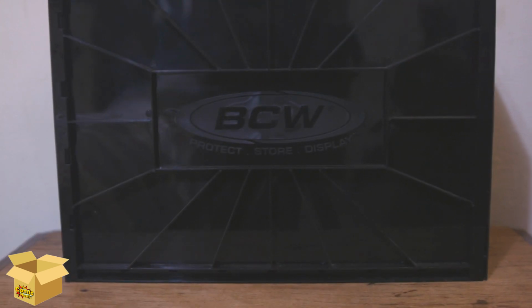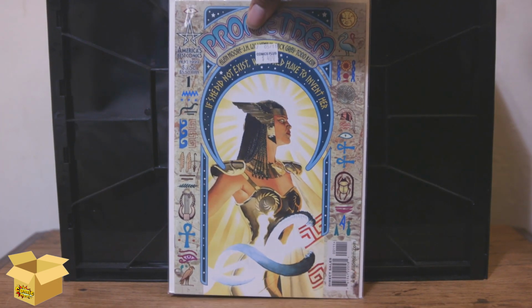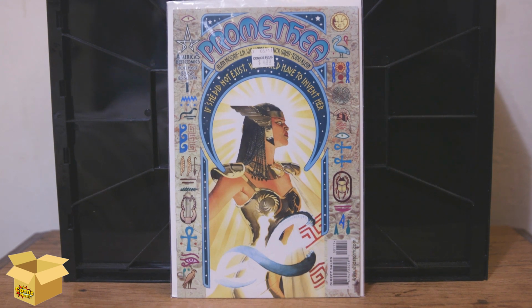Now here's a book that is another super hard to find book, and I was thrilled. While I do this here, I don't want this to be sticking up while I'm talking to you all, but this next book is a tough one to come by. Really tough to come by, and I was able to find this book for $4, man. It was insanity. And that is Promethea #1, and this is an Alex Ross cover.